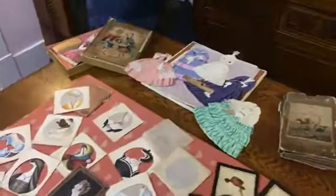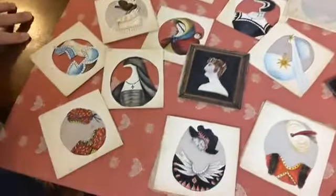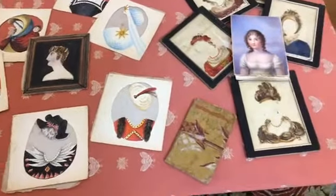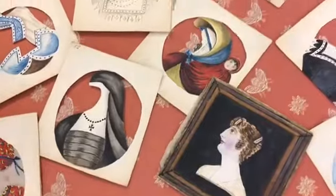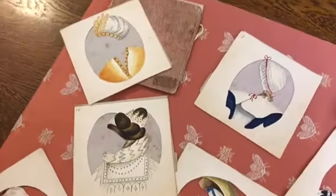And now I'm going to show you, technically they're called overlays. And these were parlor art done by ladies at this period in time. Now we're at probably about 1820. And at this time, ladies took lessons on how to paint. Ladies that had time on their hands.